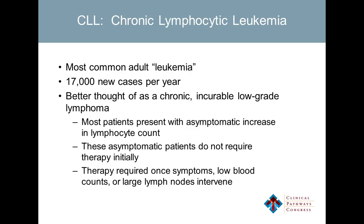So just to remind everyone, chronic lymphocytic leukemia is the most common adult leukemia with about 17,000 new cases per year. The word leukemia is in quotes because the disease is really more a lymphoma biologically and is best thought of as a chronic incurable low-grade lymphoma, with most patients presenting with an asymptomatic increase in their lymphocyte count and not requiring therapy initially. And in fact, randomized trials have demonstrated that early therapy confers increased toxicity without any effect on survival. Therapy is required once symptoms, cytopenias, or lymphadenopathy intervene.